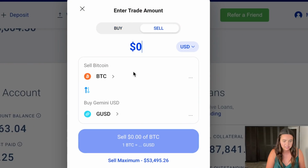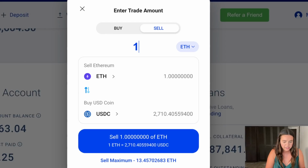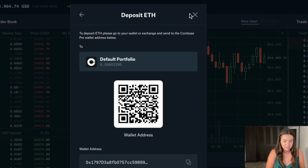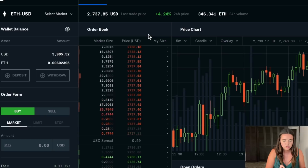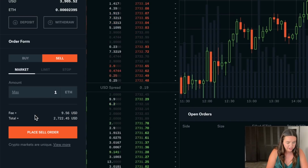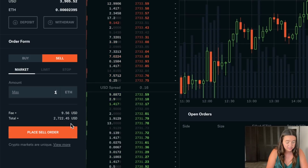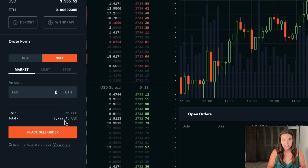So I showed you guys this before, but let's say that I wanted to sell some Ethereum, and I wanted to get it in USDC. Let's say I just wanted to sell one. Okay, 27.10 is the current rate here versus, you know, I should have checked this before I sent things over, but let's go ahead and check the rate here on Coinbase Pro. 27.38, so only a $28 difference on the trade, which isn't bad because if I'm selling here at market one Ethereum, then I am paying about $10 in fees. And so the difference isn't all that dramatic, especially with the fee to get Ethereum off of BlockFi.